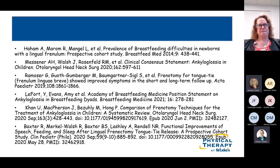Is there an exercise program you would recommend following the release to prevent reattachment? There's no good data on doing any of those, and I do not recommend any exercises. So the science doesn't support it. There was one article, and I don't have the reference for it, that came out within the past year that indicated no benefit. It didn't look at risk, but did look for benefit, and didn't find any.